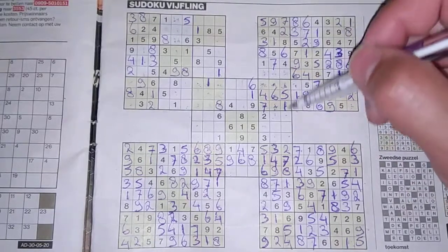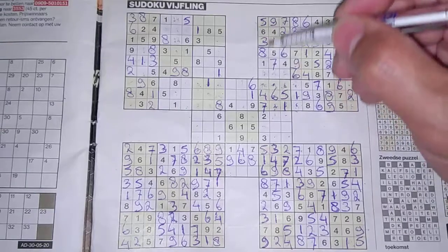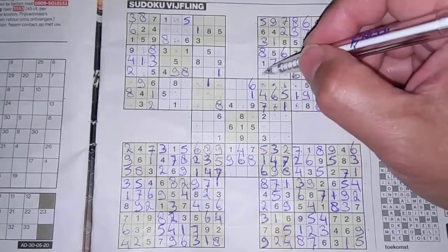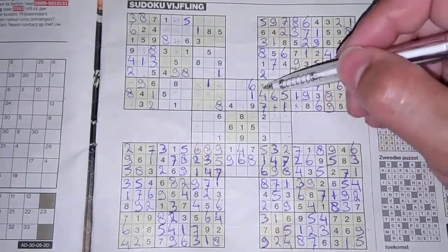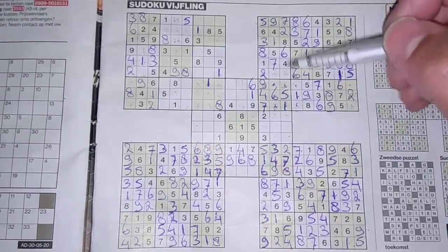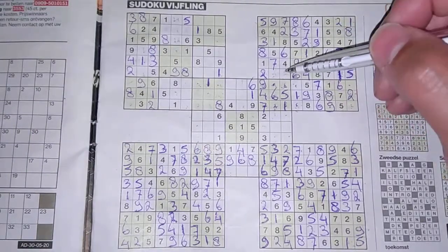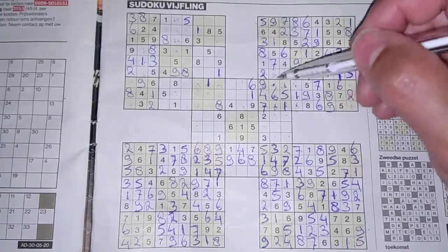So we have a 2 in this column, 2 in the second column, so in the first column, the only place for the 2 should be there. One missing number in this column for the number 9. Two missing numbers in this big square for the numbers 9 and 3. We have a 9 there, no 9 there.